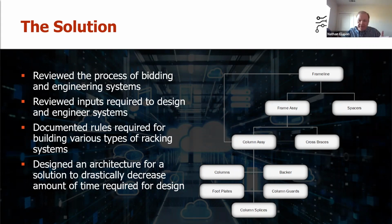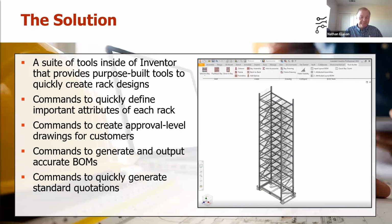Now, once we understood all of that, and we understood this is where they're starting from and this is where they need to go, then we were able to design and architect a solution that helped them drastically decrease the amount of time it took to create a design. What we ended up building, inside of our 3D tool Inventor, was a suite of tools that have very specific functionality, with their specific rules and their specific processes built into our system.